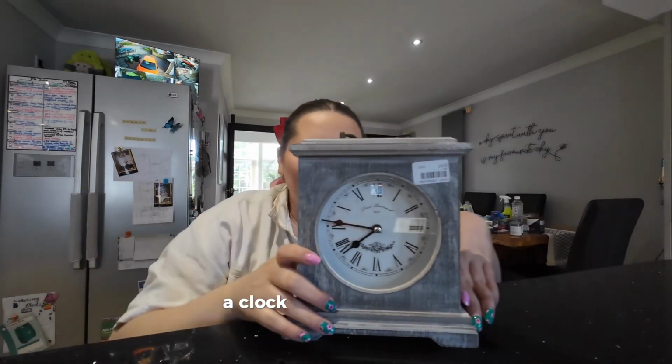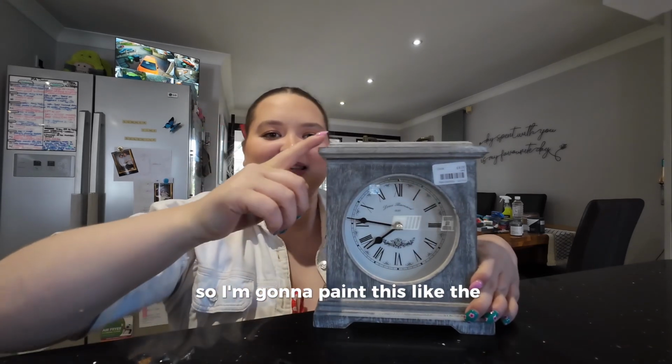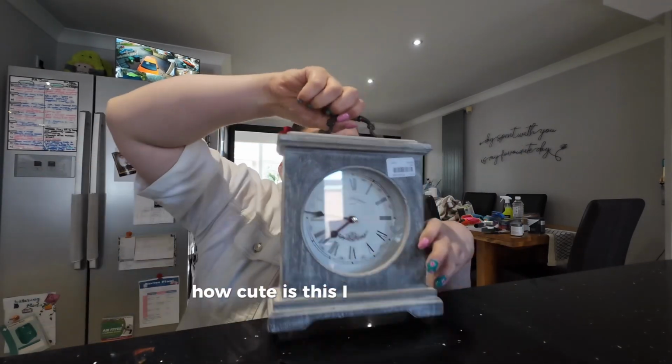And then this is my favorite thing that I found. A clock, and it was only £4. So I'm going to paint this in the same fun colors that I'm doing for the tables. And yeah, I like it. How cute is this? I can go around my clock.